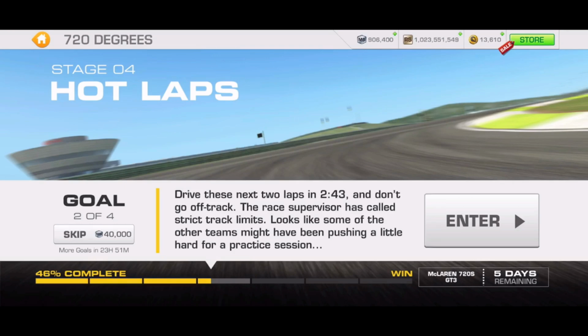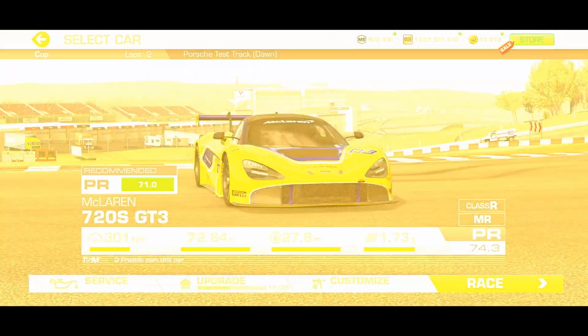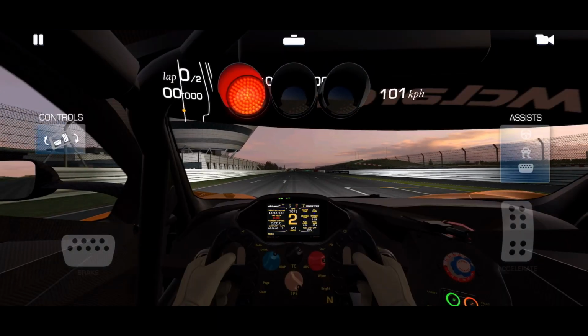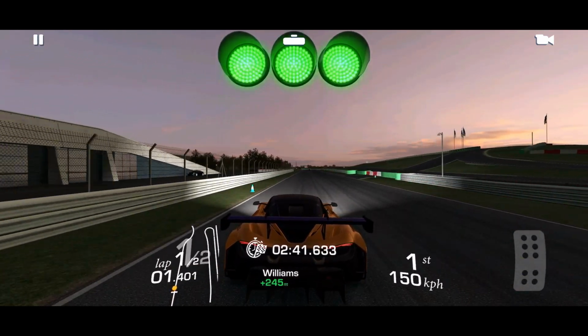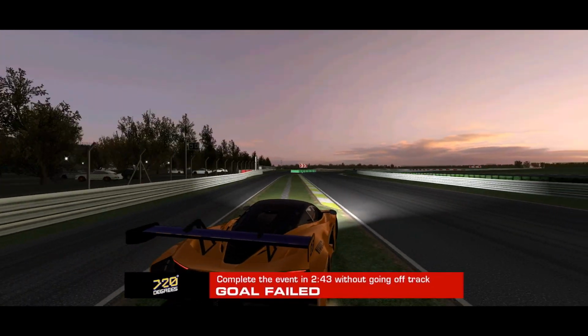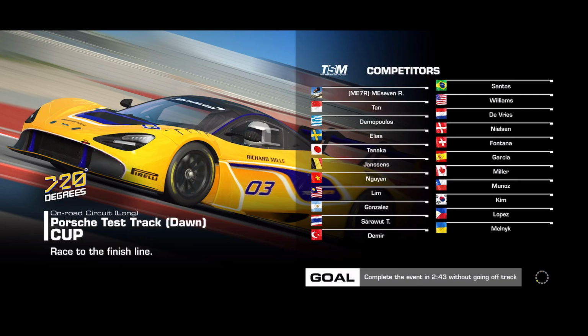Stage 4.2 of the same track, have to do 2 laps, and it says no off track. Okay, I'm going to test the limits of that. You might recall from prior special events that sometimes you get a hidden amount of time off track. So sometimes you get a full second, sometimes it's instant. So as soon as I get clear of this wall, I'll test it. That was instant. As soon as all 4 tires were off track, I failed.